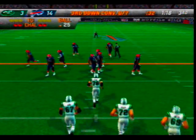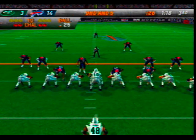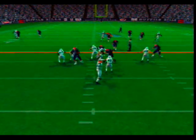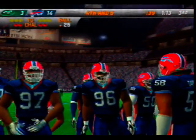Third and five. Ball on the 25-yard line. The Bills come out in a nickel package. He tucks it away. Great fake with the pass. Gets his hand on it. He has to do a better job of looking off the coverage before he makes a throw like that. Fletcher was the one they were trying to get the ball to.